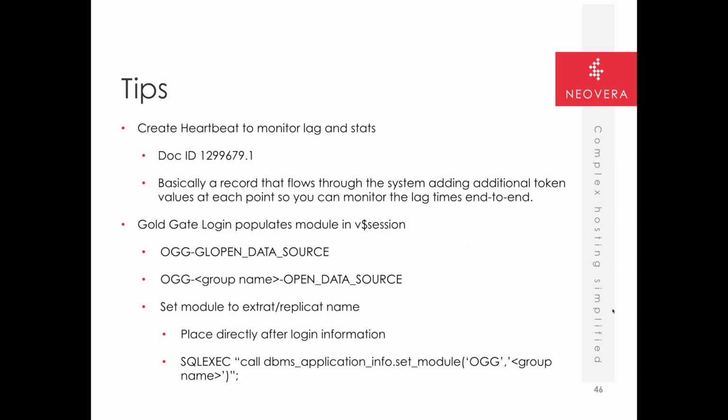Again, we mentioned that: create your heartbeat if you want to monitor end to end. I think the MetaLink document references just creating a heartbeat table in one schema. We like including heartbeats in every extract or replicat process, so that you can embed a heartbeat in amongst all your other transactions. It gives you better DML stats on the other end, rather than just having a standalone table replicate over using its own replicat and extract. It really doesn't tell you much about how an individual replicat process is doing. So we embed them everywhere.